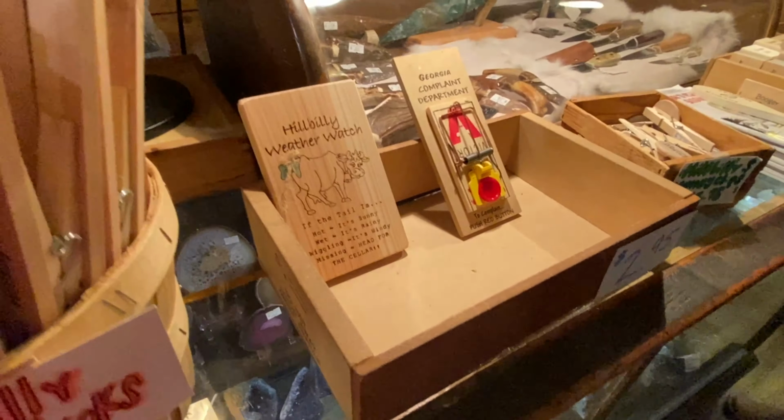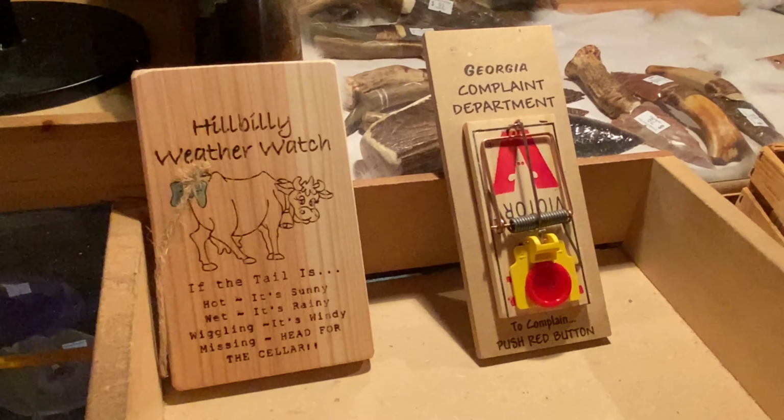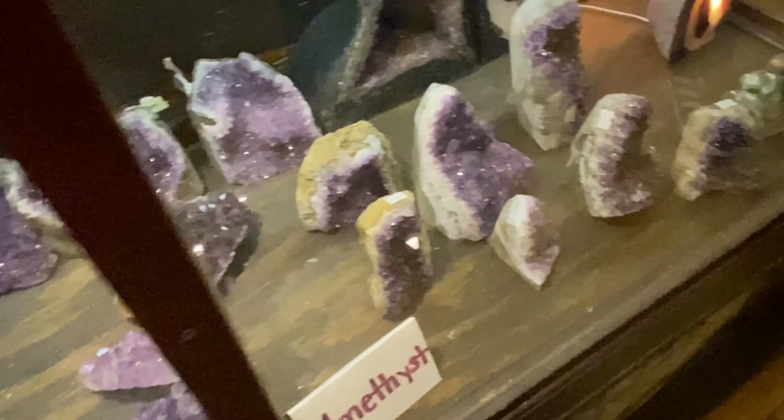Then you have these awesome unique gifts that I definitely suggest looking through and possibly taking a few home to family and friends. Definitely commemorates the mountains.